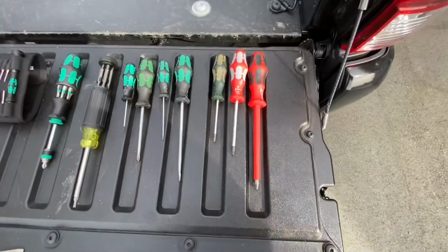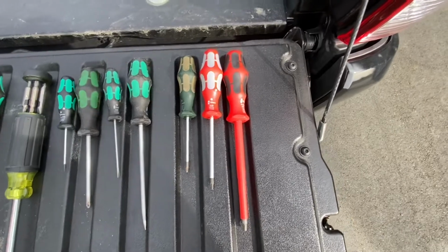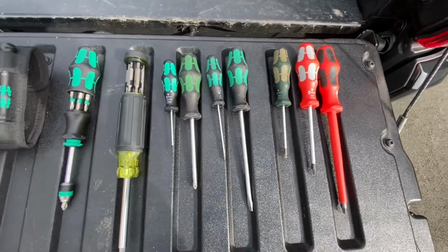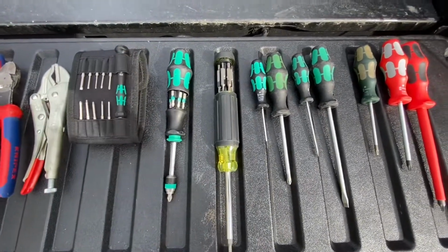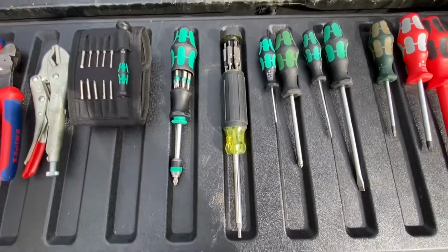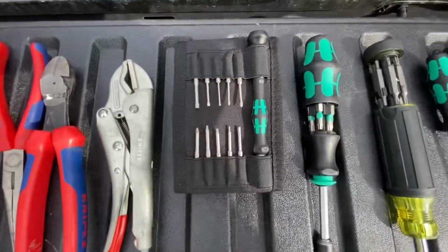All right, so next up, we got our hand tools. You're going to need an assortment of screwdrivers. You're going to need at least a few sizes of Robertson. You're going to need some flatheads, some Phillips. You can go the multi-bit option. I definitely love my multi-bit. It definitely is handy. You're going to need a security driver for those odd things. Tech driver. I like this multi-bit one.